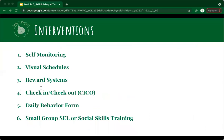So as I stated, we're going to go over 6 different interventions that can be used at tiers 2 and 3 and highlight how they can be adapted. I want to be sure to mention that these are not the only evidence-based interventions that can be used with children. These interventions are only a small portion of what's out there. So I encourage you all to try these out, as well as explore the different options that are available. And at the end, we list some resources to find other interventions as well.